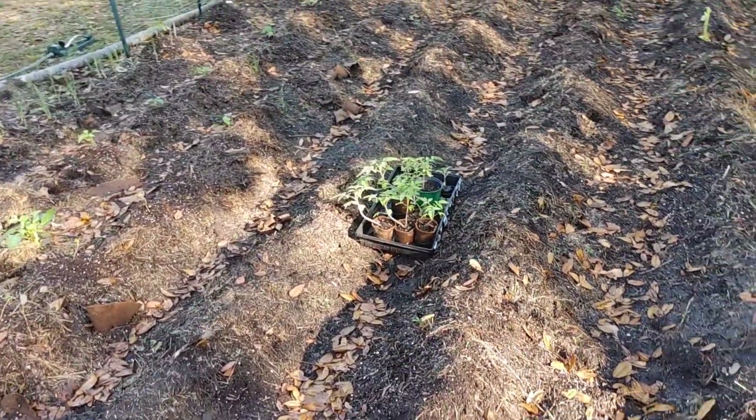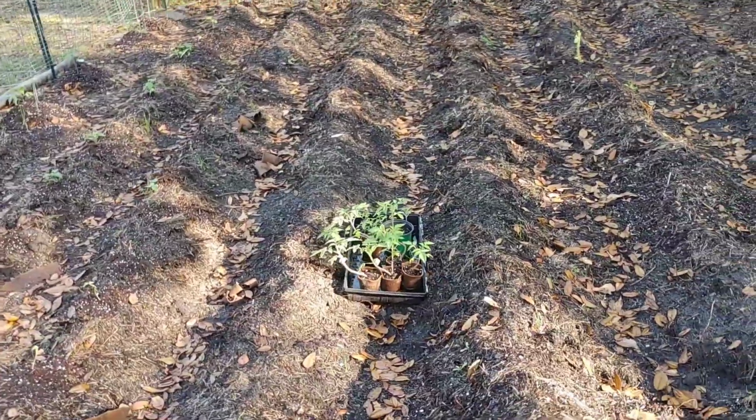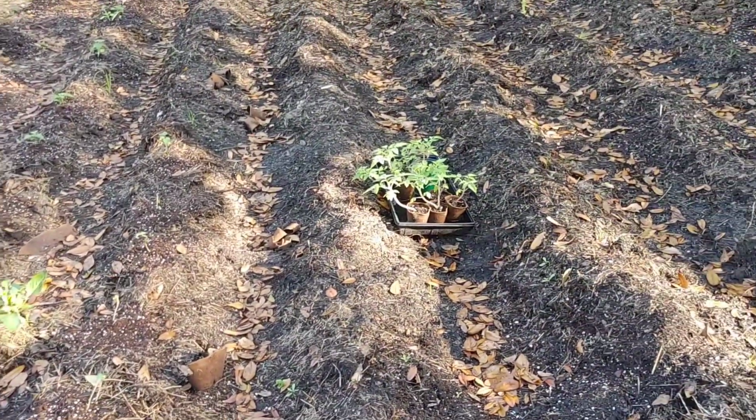These are some of the leftover tomatoes I grew from seed. I've got them sitting there just in case I get some idea what to do with them. Like I said, my okra, actually I'm probably going to have 4 rows of okra.